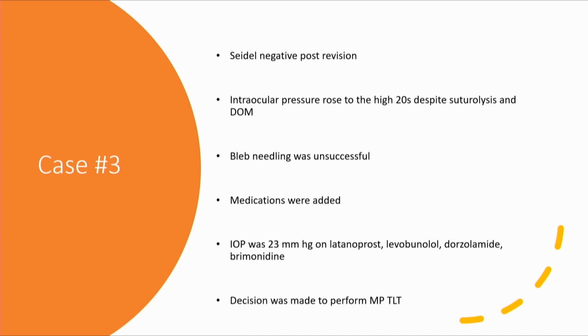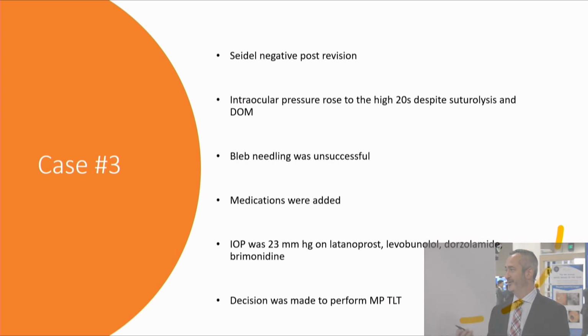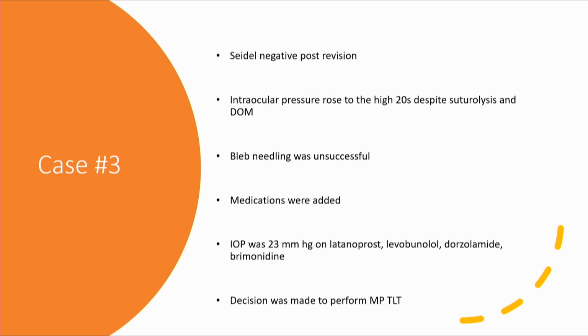Side-L negative post the revision, but now our pressure shoots up, which is kind of the yo-yo effect of glaucoma. And for the glaucoma specialists out there, you saw this one coming. It's like, oh, great. We had a great pressure, but we were leaking. Did everything I could, sutural lysis, digital pressure, bleb needling, medications added. So now what are we? We're at 23 maximized again after this. He's not leaking, but we got a problem.